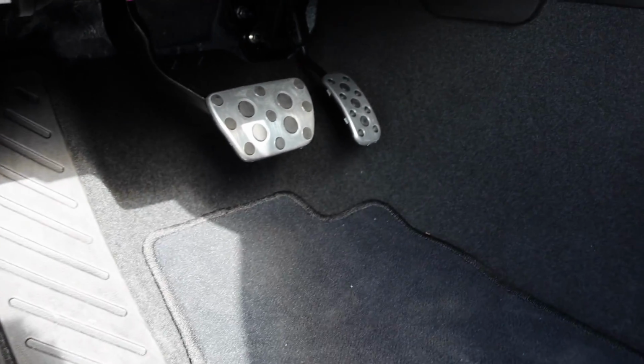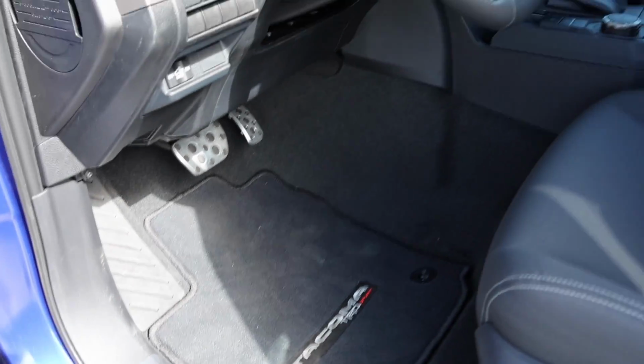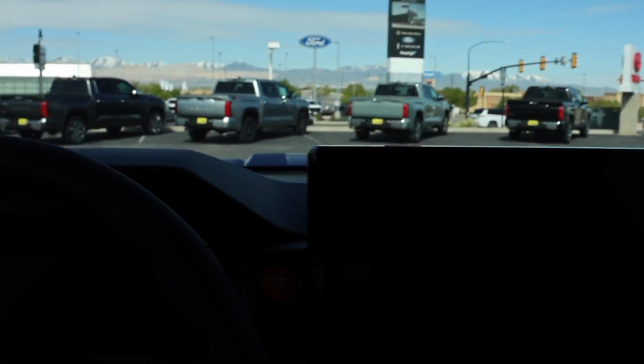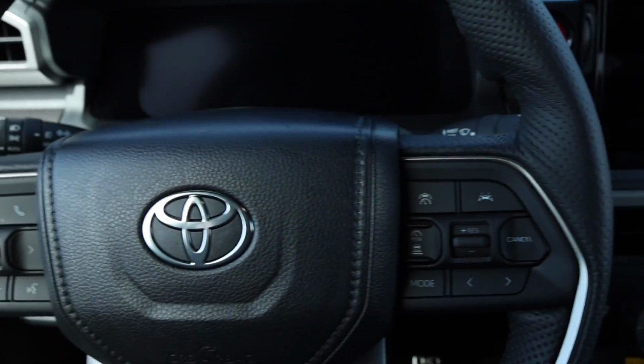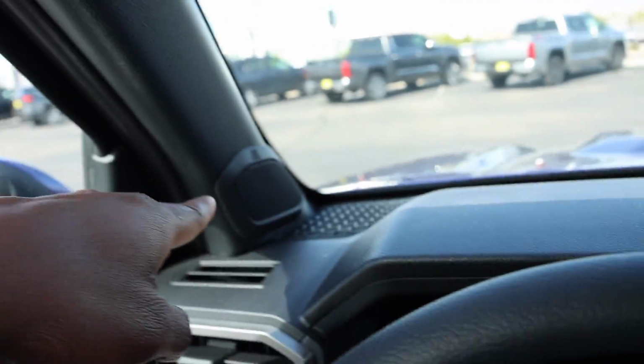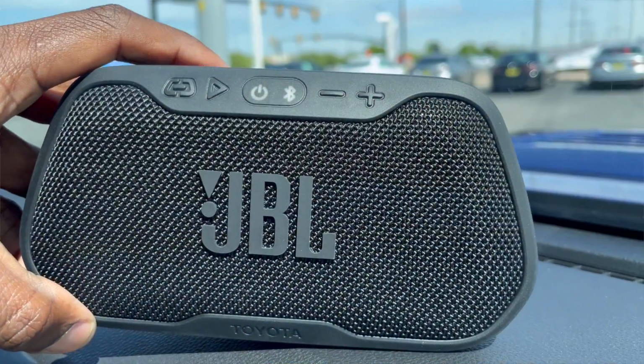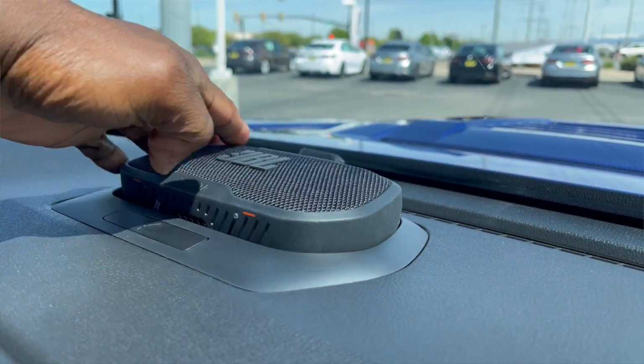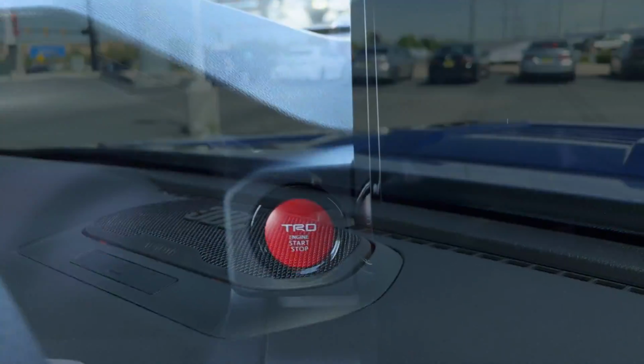Down below, sport pedals. And getting in is pretty easy. There is no grab handle right here, but they do have one on the passenger side. Leather wrapped steering wheel. And the dash, hard plastic, but you guys can see the JBL speakers right there. That's a nice one right there too on the dash. Okay. Push button start, it's finished in red.